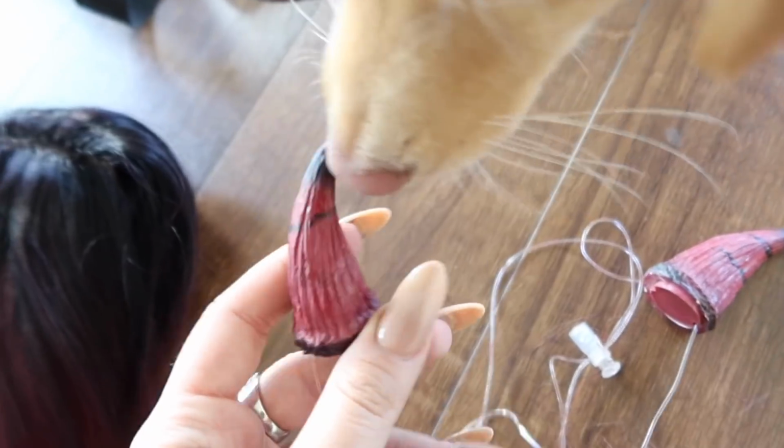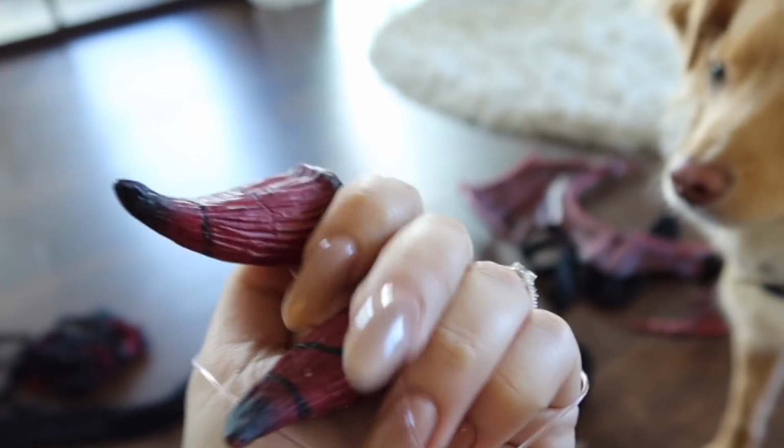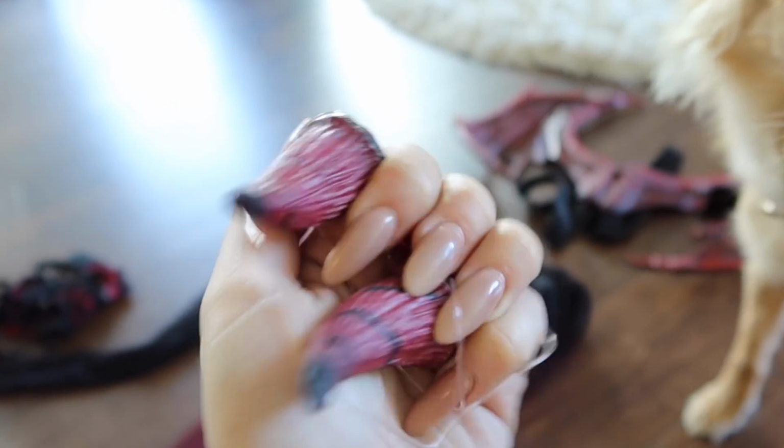These devil horns are super cool. They're actually like, honey, please don't eat them. They honestly kind of look like they're floating on your head because of the invisible string. Super cool. I love these. They're really hefty too. So that's fun.